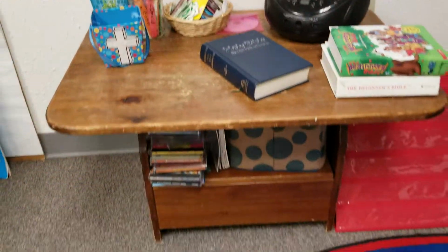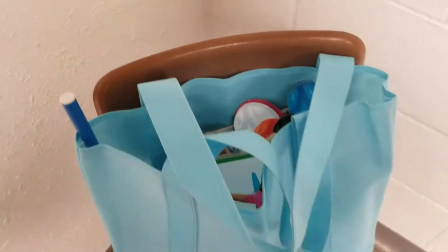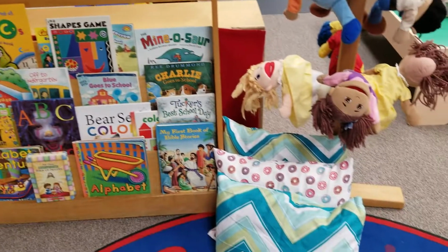And this shelf has got music on it and some feelings books and the things we'll be doing at circle time. That's what'll be done for the day. So we're starting off with our color cats in there and the yoga pose. That's my pointing finger hand. A few things there. That little board there is for felt, and they'll get to play with that.